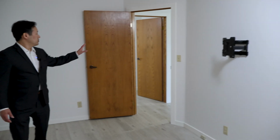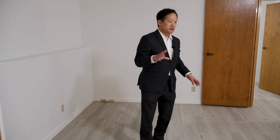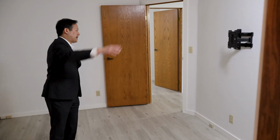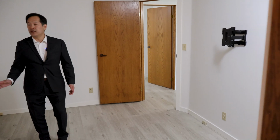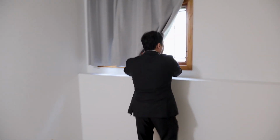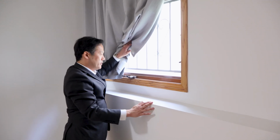Okay, so I missed this room coming down. I went into the rec room, came around, walked through the bathroom. So this is another bedroom that happens to have access to its own bathroom. And then that bathroom happens to have access to the living room. So this is a really, really nice feature down here. Again, same theme. Okay, we have the old trim and then everything white.